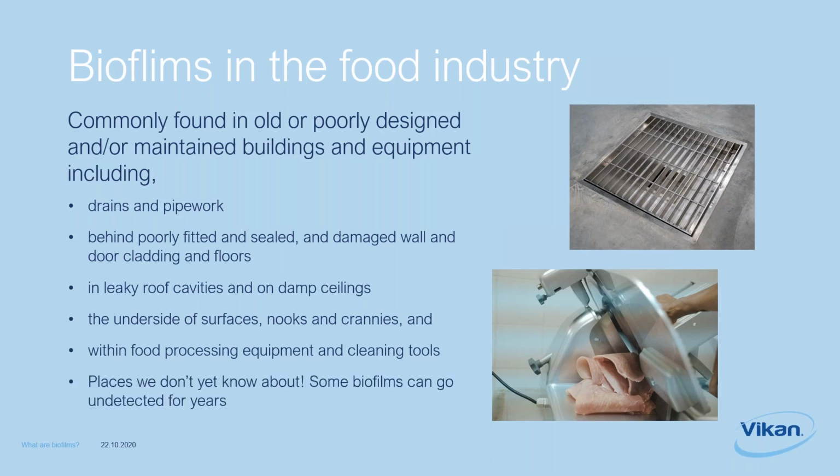What we don't know is where all of these biofilms are, and some of these biofilms can go undetected for years, and these are often the ones that go to cause us problems. So until we discover them, it's very difficult to actually deal with them.